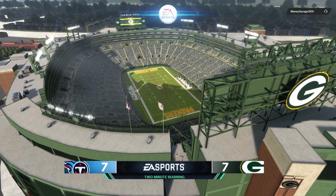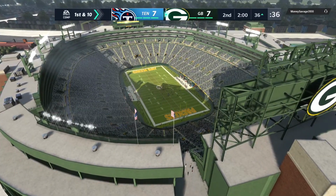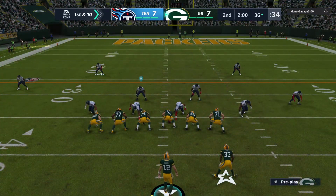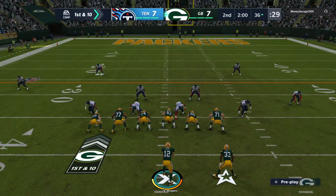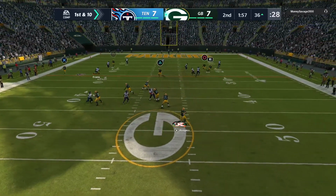Second quarter, 2 minutes to go. Tie ball game. A reminder that when halftime rolls around, Jonathan Coachman will have all the highlights and analysis of this first half of play from our studios in Orlando.